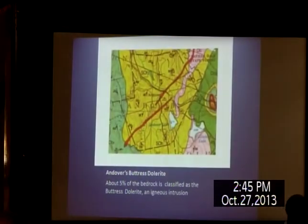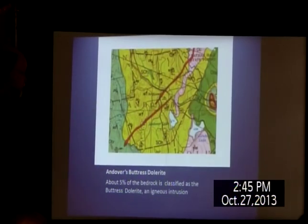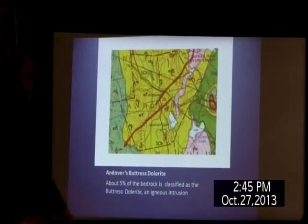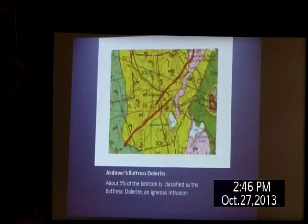Okay. Here's a picture from the geologic map of the Earth. The first rock that appears, really the bedrock, is the Andover buttress dolerite. It's an igneous rock. It's these red streaks going through here that occurred during the Mesozoic, when we had all this tensional tearing from these convection currents coming up, and of course the magma is moving up because there's such great pressure within the Earth that wants to get out.